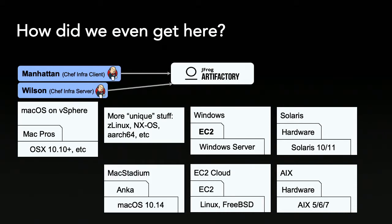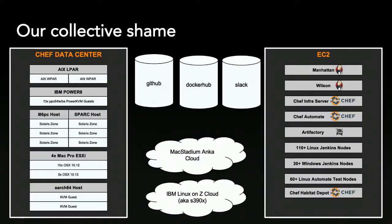And the last thing that we've been doing right now is migrating some of our Mac stuff onto a service called MacStadium that uses Anka as an underlying technology, which is really fast and really awesome. So I'm going to blast through this slide real quick because this one is my last slide before it's Tom's turn. And we're doing great on time.